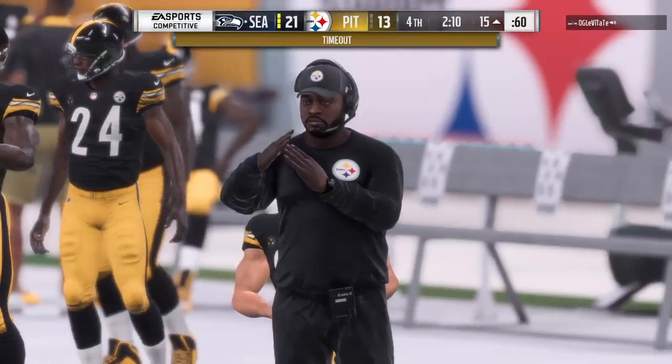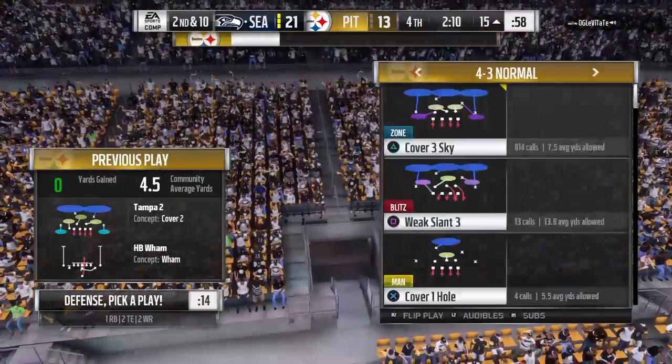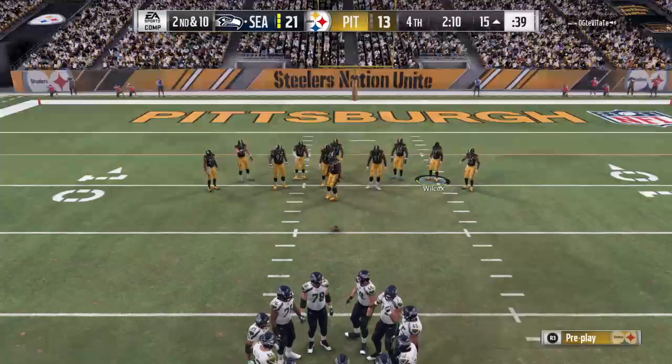And that's a big collision. He's knocked backward as they will mark him down right at the line of scrimmage.